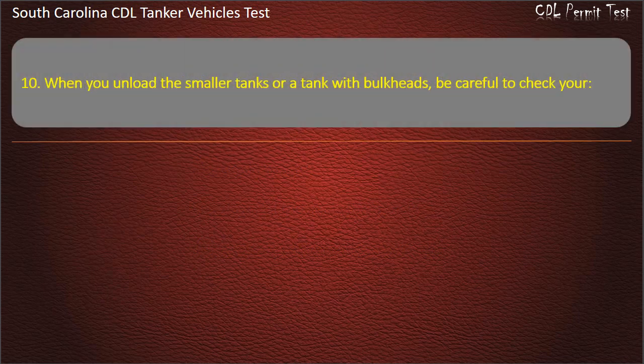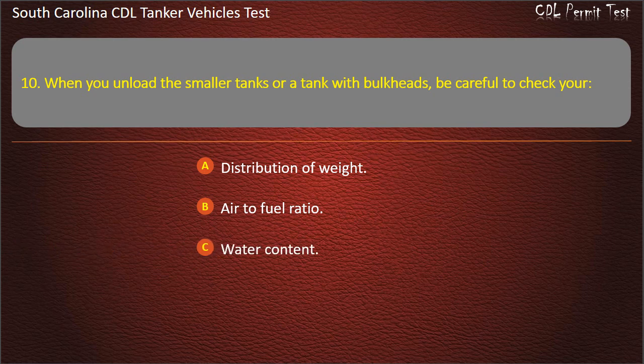Question 10. When you unload the smaller tanks of a tank with bulkheads, be careful to check your distribution of weight, air to fuel ratio, water content. Answer. Distribution of weight.